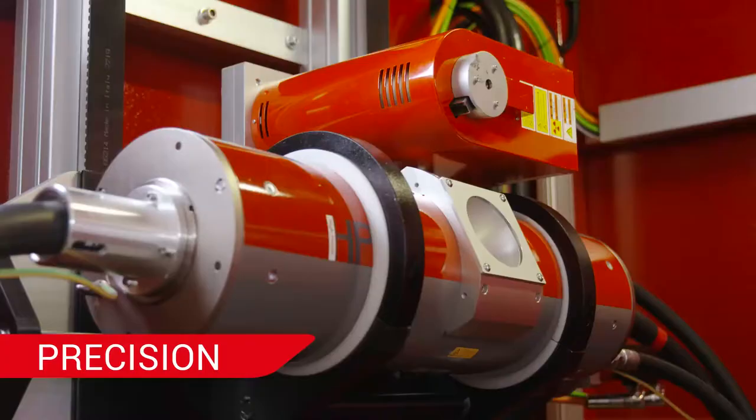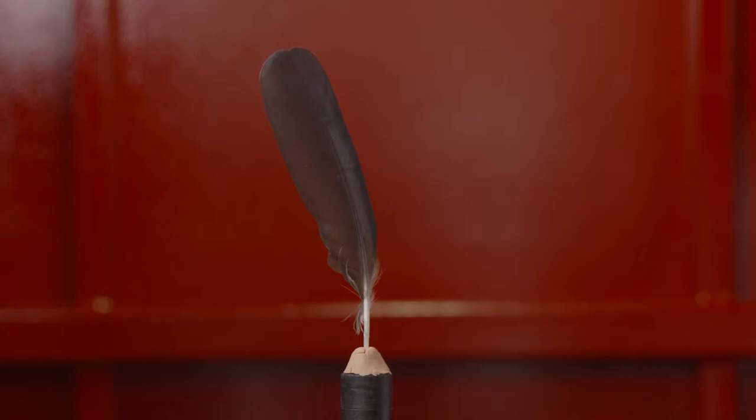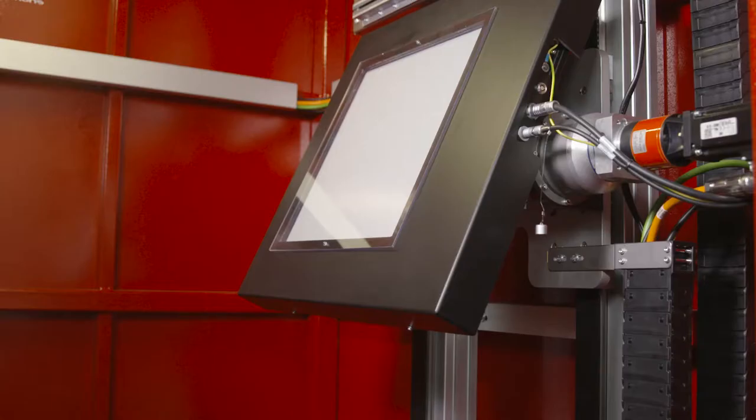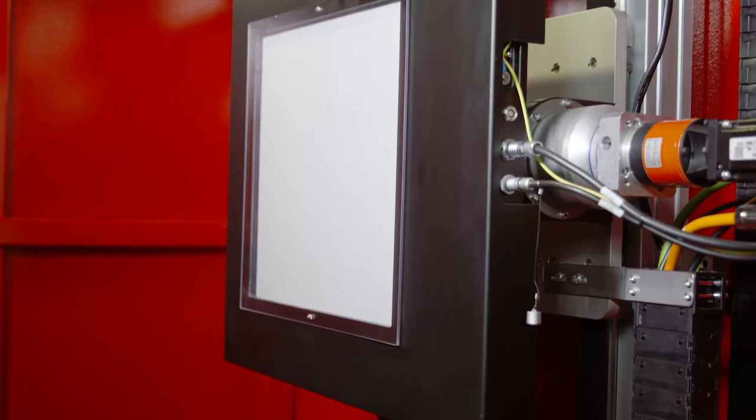A microfocus source can be installed in addition to the mini-focus source. This permits high-resolution analysis of small components with details of just a few microns. The 16-inch flat panel is a matrix sensor that converts X-rays into a digital signal.